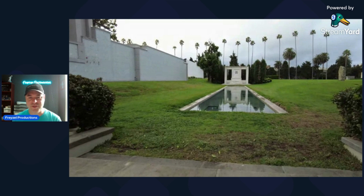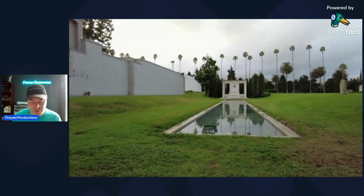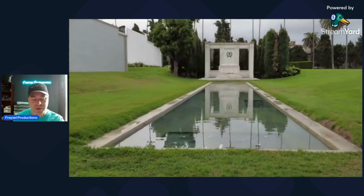So there's always a lot of interesting things to do. But this is the final resting place of Douglas Fairbanks. This is one of the grave sites that you have to see when you're here because this is beautiful.